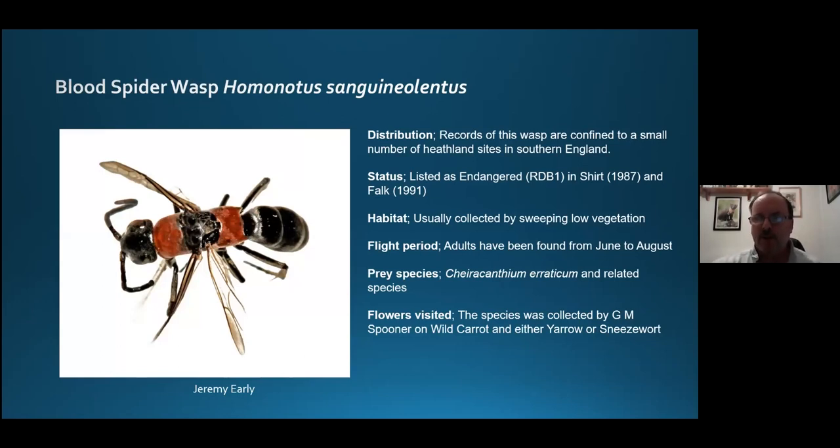Pompilus is a genus with just one species. There's two forms of this insect. This one, which has this sort of blood red parts on the thorax, whilst another form is just entirely black. It's an extremely elusive species. The records seem to be confined to heathland sites, mainly in southern England. So it's currently listed as endangered.